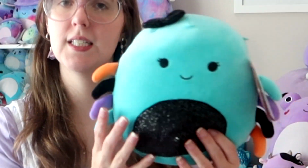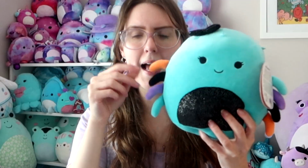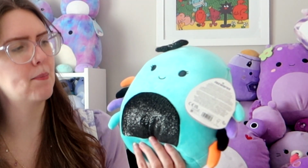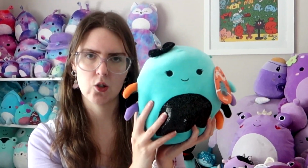And then I also got Cheryl the teal spider here. I just love her little legs. She's got 4 different colored legs. They're so cute. I also love her little sparkly bow and sparkly belly. She's a very adorable, spooky Squishmallow.